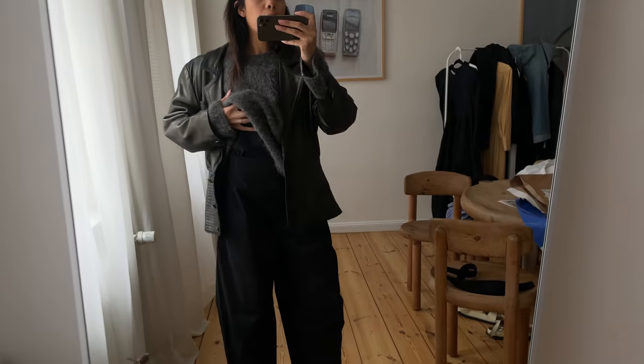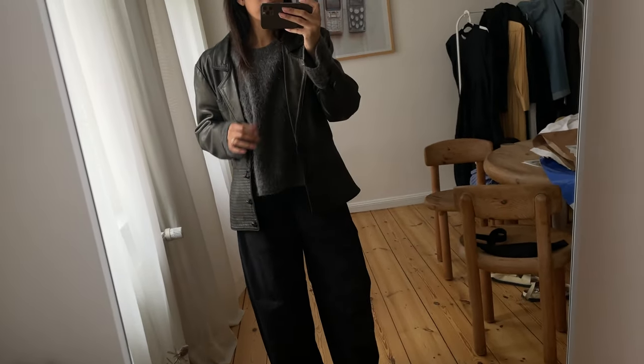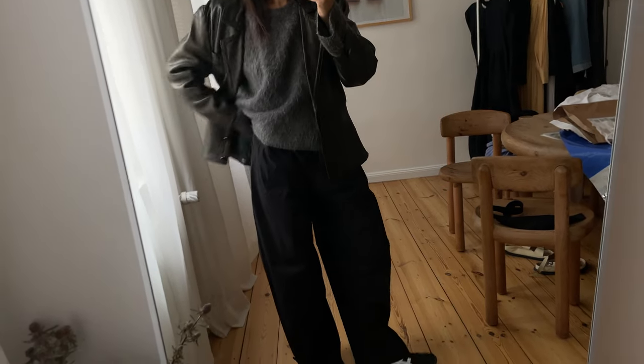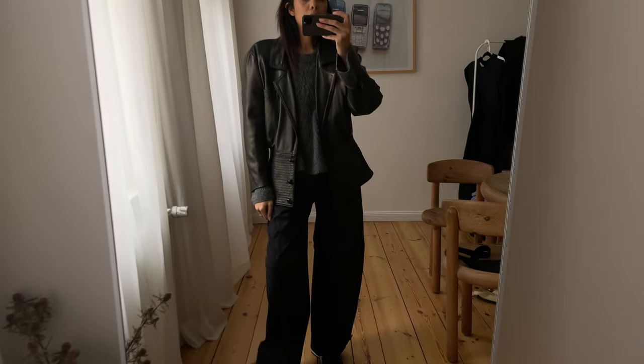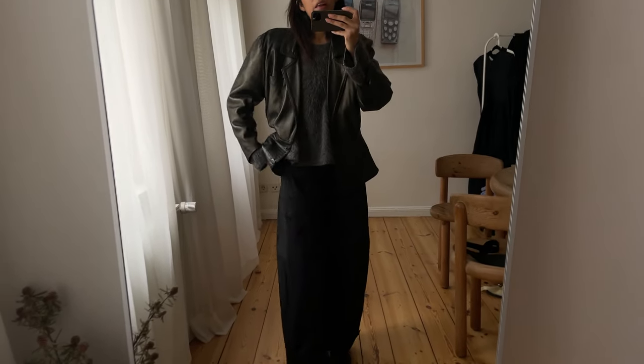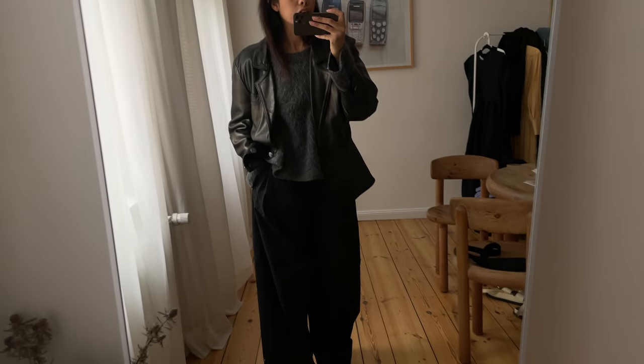And with it, I'm wearing my beloved Toteme sweater that has been with me for so many years. I don't even know, I think 3 or 4 years now. And it's still one of my favorite fits in winter. And with it, this Loewe vintage leather jacket that I found on Vestiaire, I think it was last year.